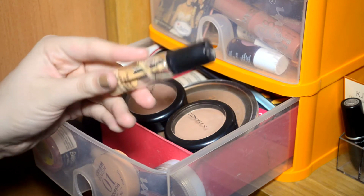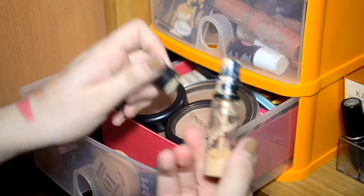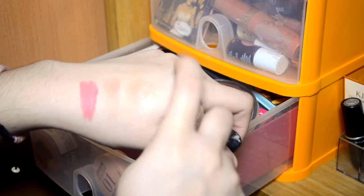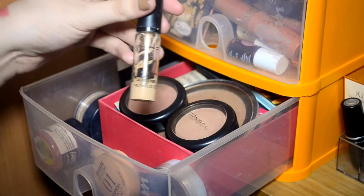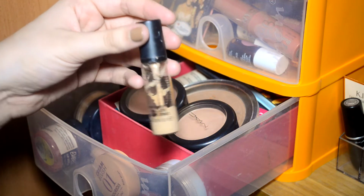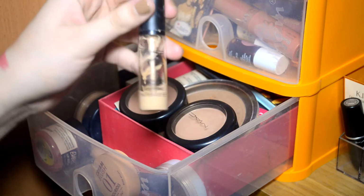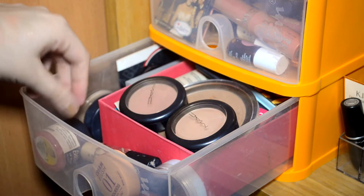I've got my MAC Pro Longwear Concealer in NC20, and I can't pump out any more of this. It's just not pumping out, but there's still quite a lot of product in there, so I need to find a way to get that out because it's such a good concealer. I just want to finish it up because I'm pretty much done with it, but I just haven't got round to finding a way to get that out yet. So that's just chilling in there.